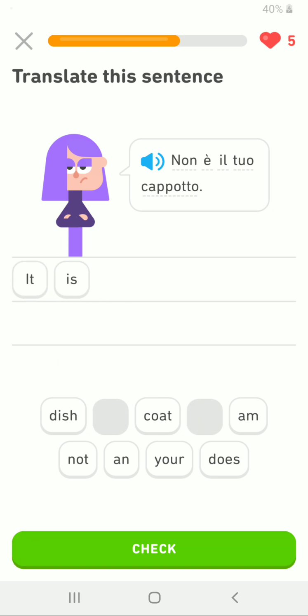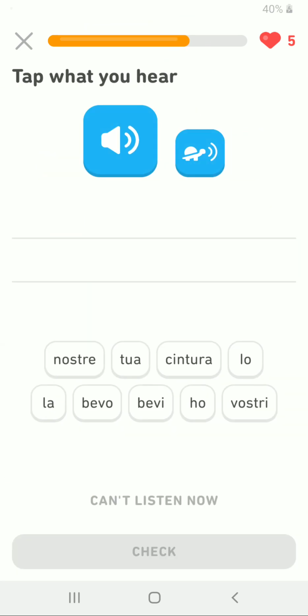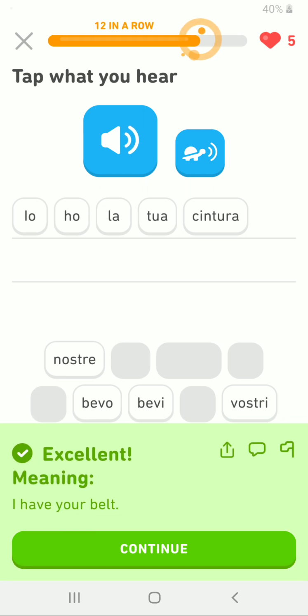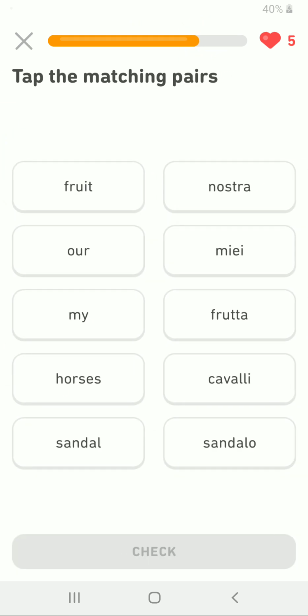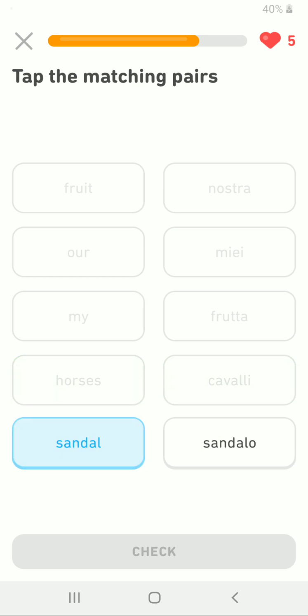So it is not your coat, of course. Capotto, coat. Io ho la tua cintura. Cintura, it's the belt, of course. La cintura, I think we say cintura in Spanish, but the fruit is fruta, in Italian frutta. Nostra, and my is miei. Horses, cavalli, and sandal, sandalo.